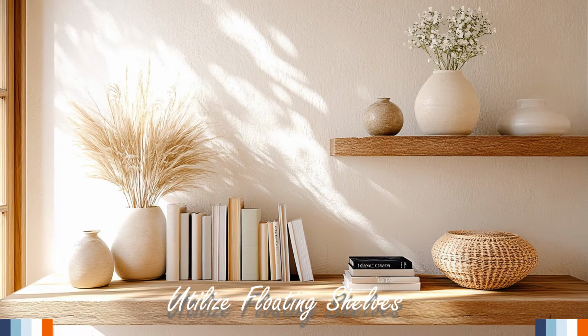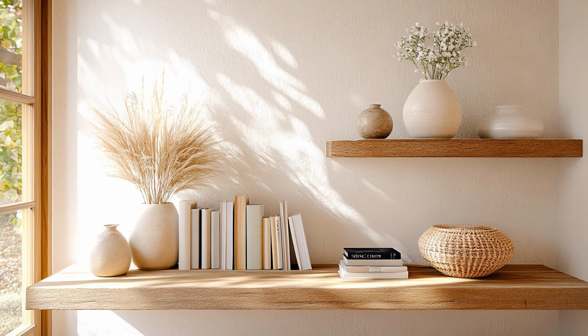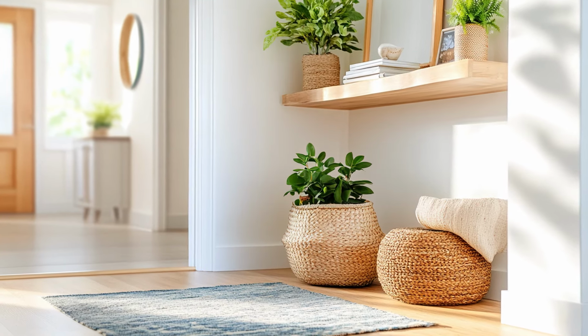Floating shelves are ideal for adding extra storage or display space without taking up any floor area. These are perfect for small entryways because they provide a place for decor, keys, or even small storage bins.